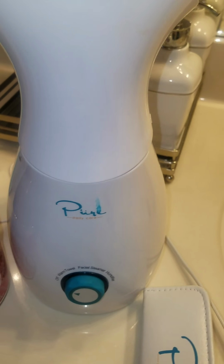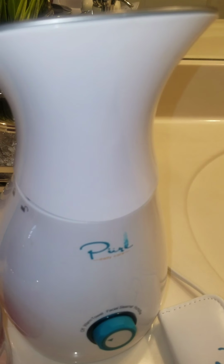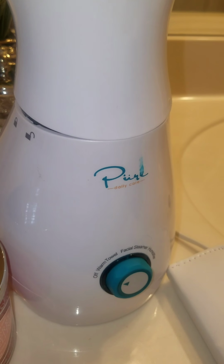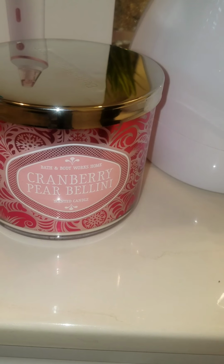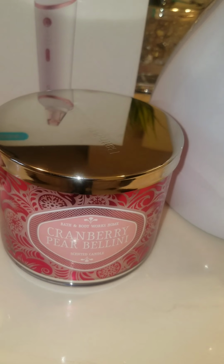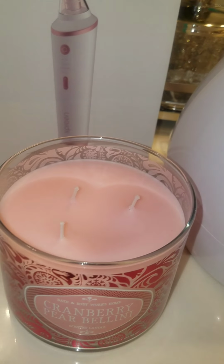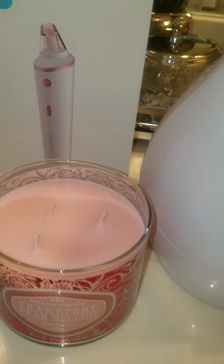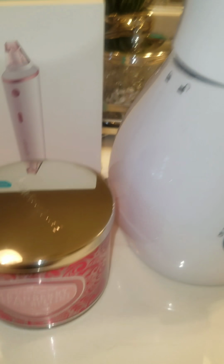And to also set the mood of your facial self-care, I'm going to include my new favorite candle. This is the Cranberry Pear Bellini from Victoria's Secret, Bath and Body Works. Oh, it smells so freaking good.